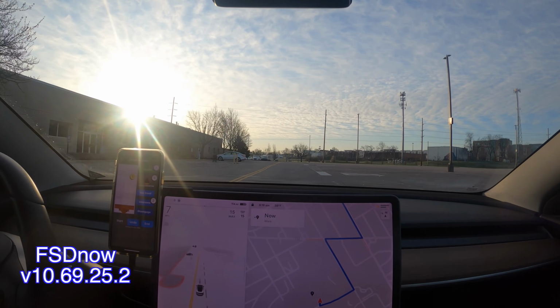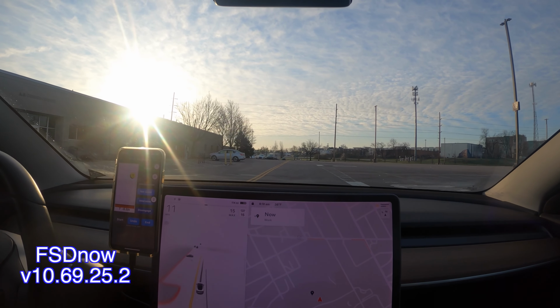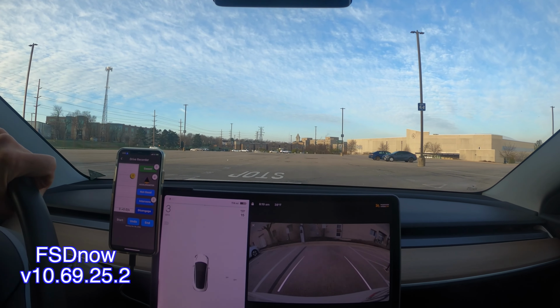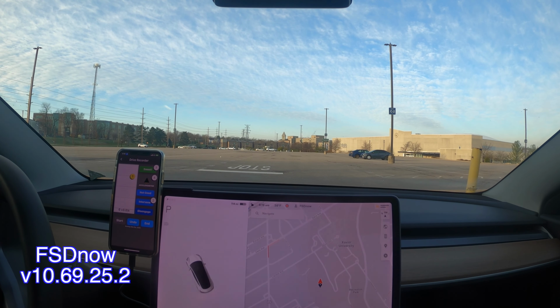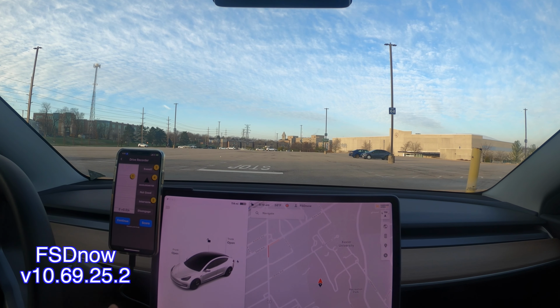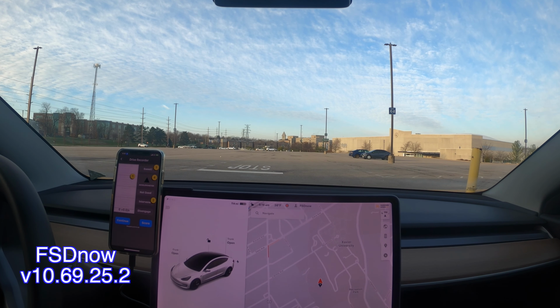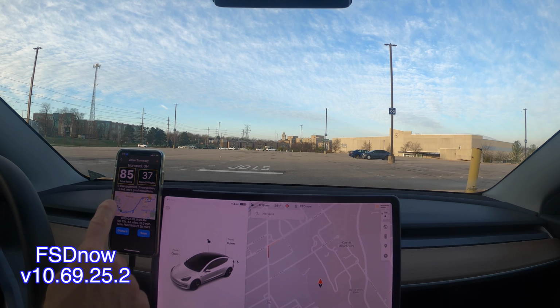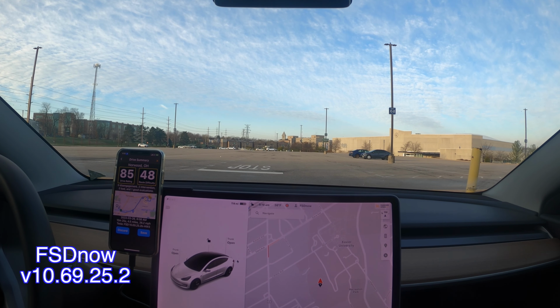All right, and we will end it there. Now, we actually did have one disengagement, and we had more interventions than that. That merge onto the interstate at 25 miles per hour into the high-speed lane of I-71 would not have gone well. Okay, so let's go ahead and score this. And probably the highest drive rating, but I'm probably being a little generous this morning.